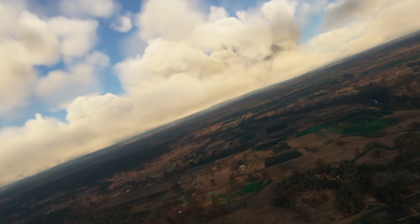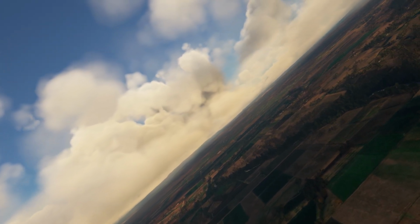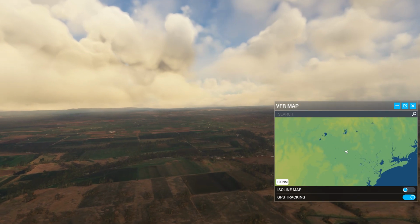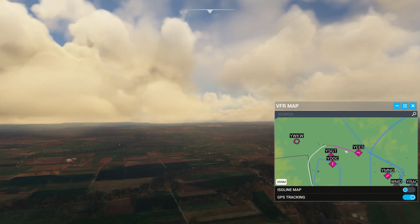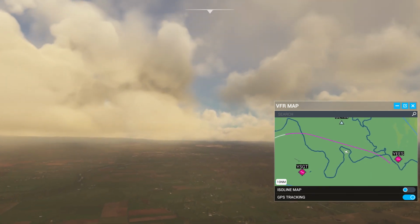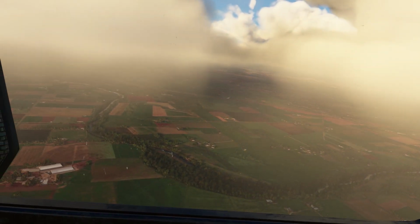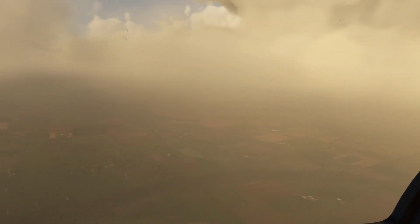Let's go to the nose cam. Now, of course, you can always pull up the map. And there we go, it's loading it. Let's zoom in. As you can see, that's YSGT, which will be Singleton Airport. It's going to be off to our left. Let's see if we can see it. It's pretty hard to see in this weather. Just down there somewhere.